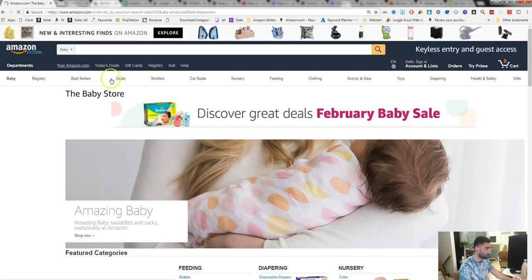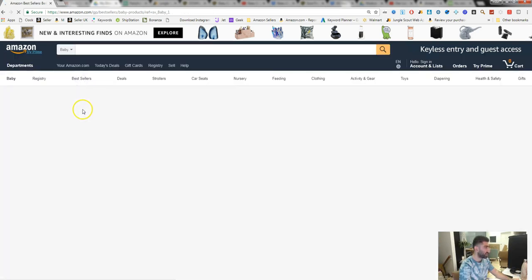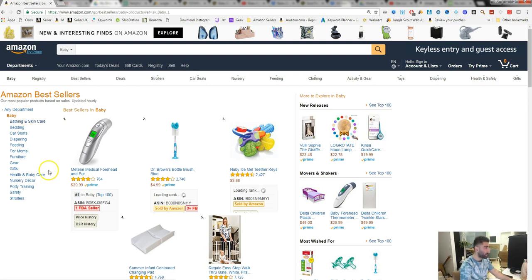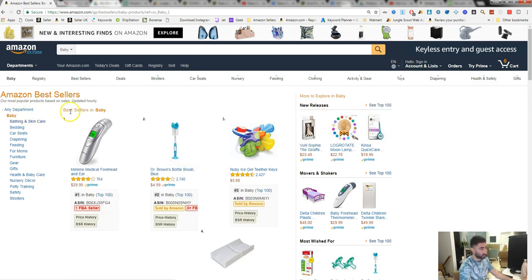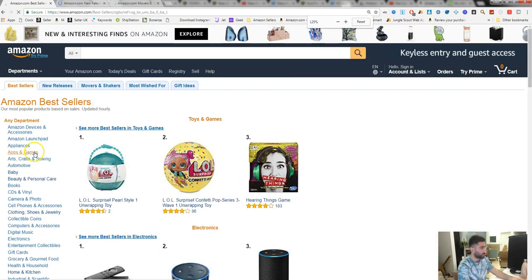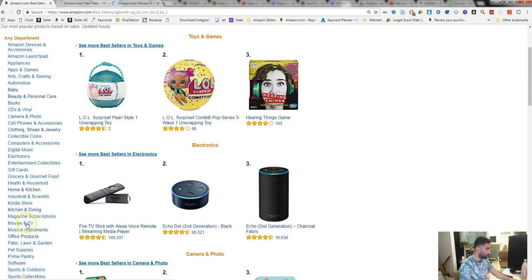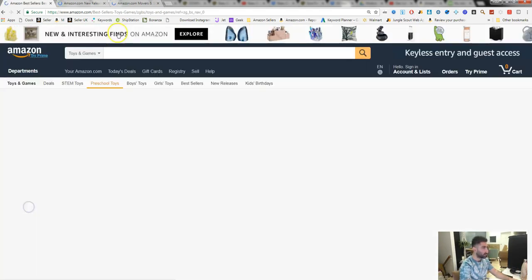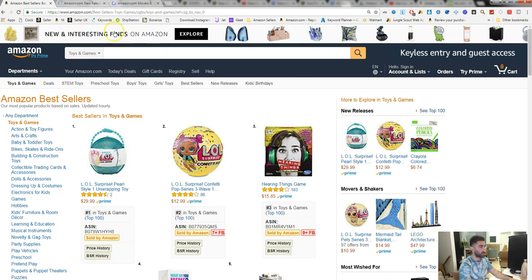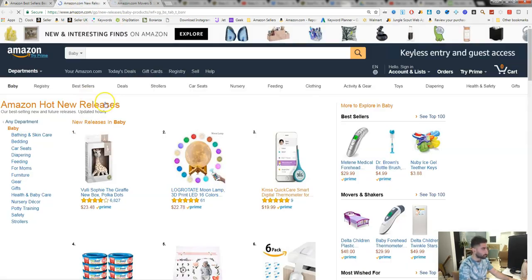So for example, if we go to baby and then bestsellers, or you could just Google Amazon bestseller list and it'll come up. We're going to go ahead and ignore the bestsellers list actually and just focus on new releases, movers and shakers. And again, if you want to go to any department, you could do that on the left. Let me make this a little bigger. And then if you want to go to toys, you could go to toys, and then again you have hot new releases, movers and shakers. But we'll stick with baby.